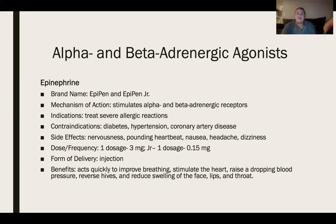The dosage is going to be 1 dosage from the EpiPen. So the regular adult EpiPen is a 3 milligram dosage, and the EpiPen Junior is 0.15 milligrams for a child. And the form of delivery is an injection. It acts quickly to improve the breathing and stimulate the heart, raising a dropping blood pressure, reverse hives, and reduce swelling on the face, lips, and throat. This is also used when a patient is bradycardic or crashing.